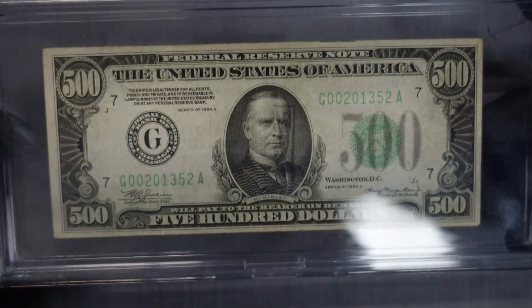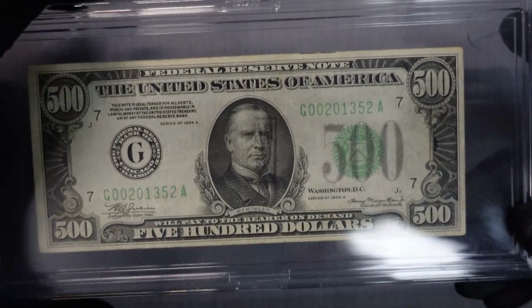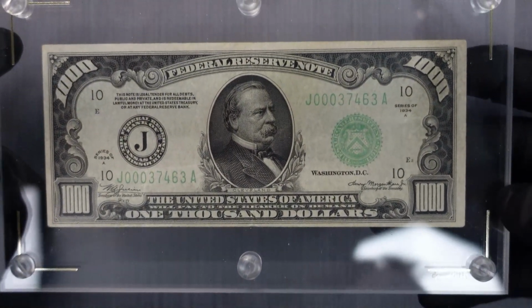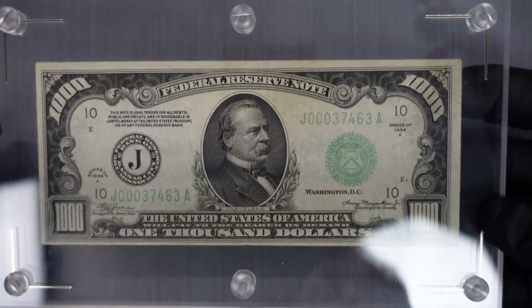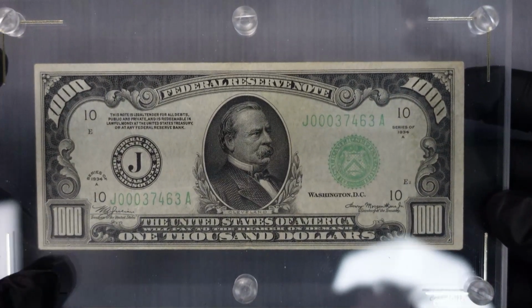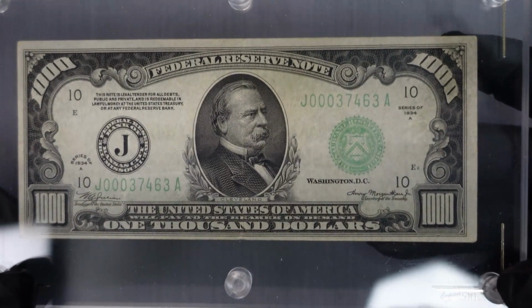Okay, now that we have taken a look at the $500 bill, as I promised, let's go ahead and get out the $1,000 bill. Now, this one I'm not going to take out of the plastic. As you can see, this is in a Capital Plastics currency slab, and I would have to actually unscrew this to get the note out. And to make sure I get it out nice and safely without tearing it or damaging it, I would have to take all 6 screws out. And I think what I'm going to do is just kind of leave it in there, but remove the glare.